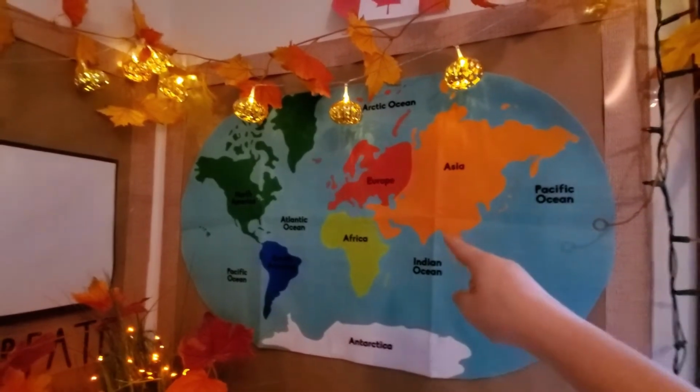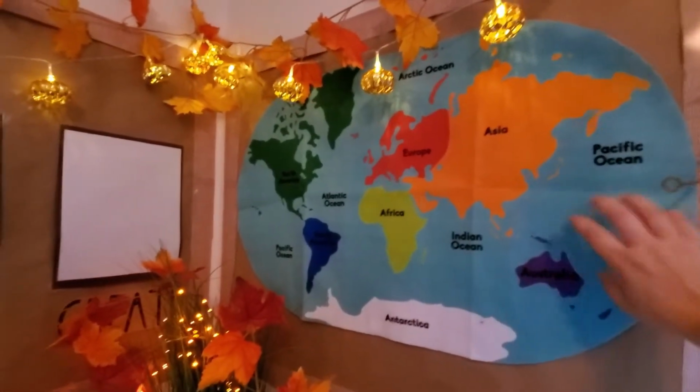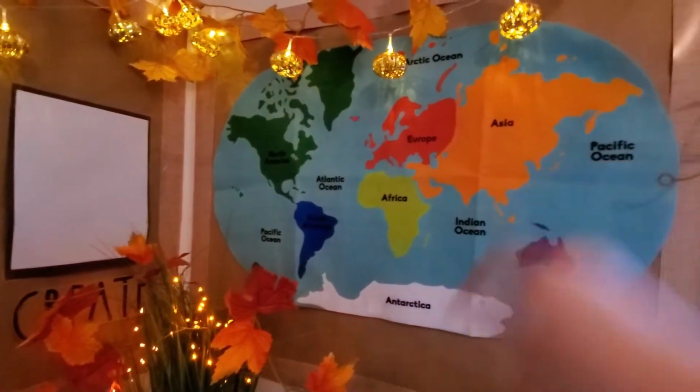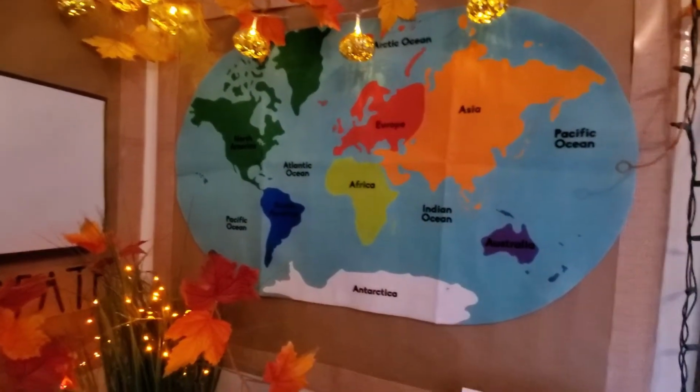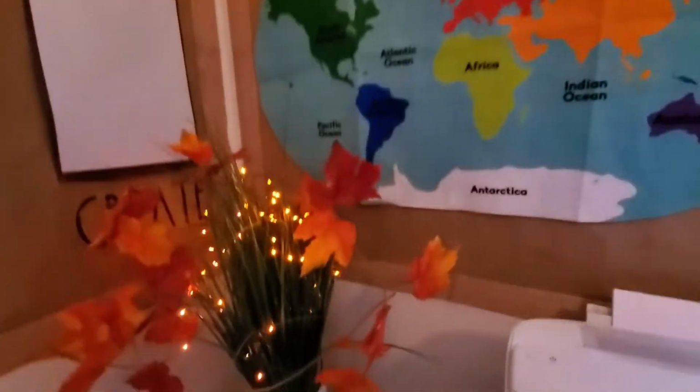All right, so the World Map also came from Michael's in the teacher section for 60% off. So I thought that was pretty cute. It is felt. It comes with little felt animals. The felt animals are put away for now, but I thought that was necessary to have in a classroom.